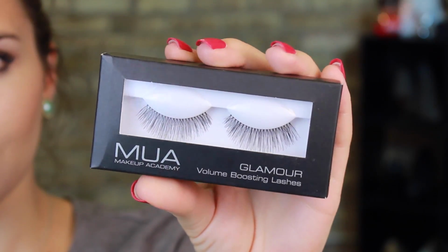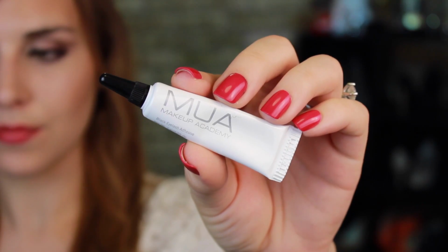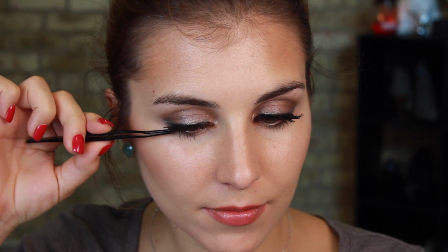Then to complement the somewhat subdued nude lip, I decided to go with a bold lash, and what I'm applying here, that you'll see, is the volume boosting lashes, and these are dense without being overtly dense. They add just the right amount of thickness to really boost your lash volume. They have an intense amount of curl, but the lash band is so thin that while you can tell you get that intense boost, it's almost impossible to see the band itself.